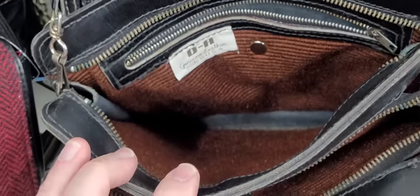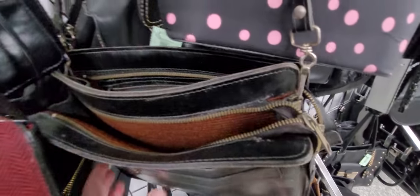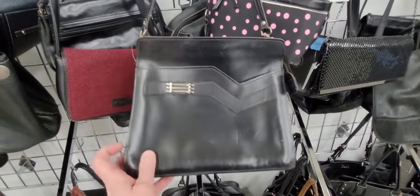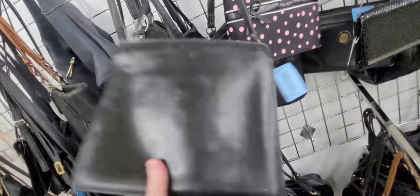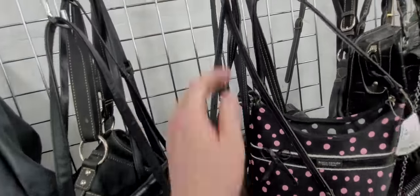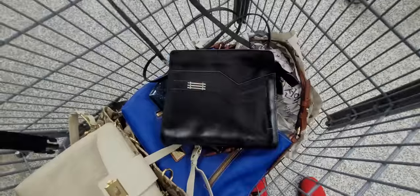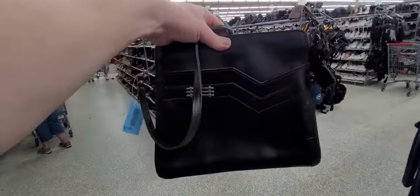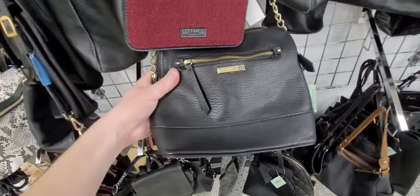That is pretty. And y'all know I love my vintage purses, and just because, I'm gonna get it. Look at this. DH Genuine Leather Made in USA. So we're gonna get this one. It's expandable, so kind of a semi-accordion, but not really. But it's leather, this is old. And I'm just gonna get it. Hopefully somebody will want to take that beautiful bag home with them. We're gonna save that one.